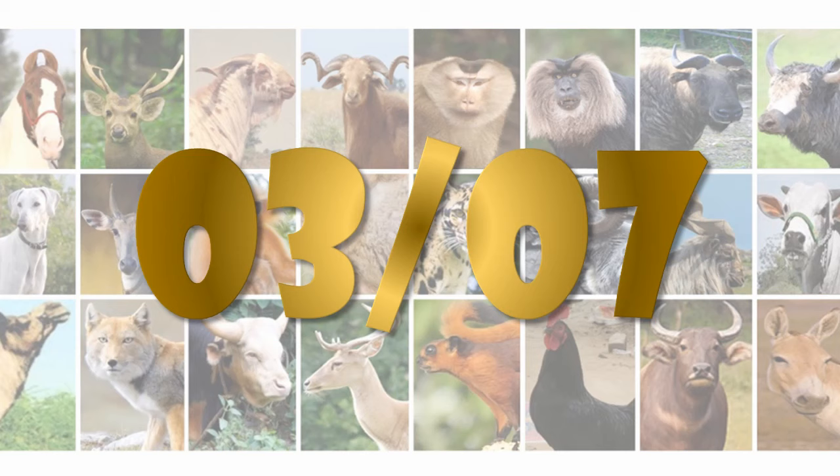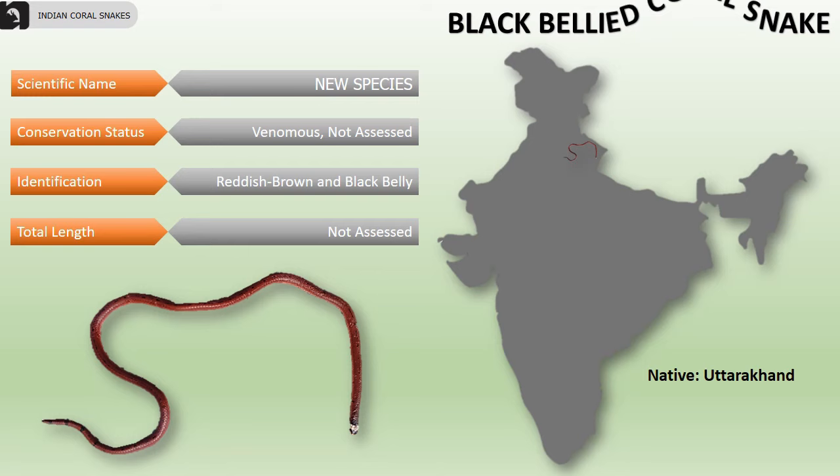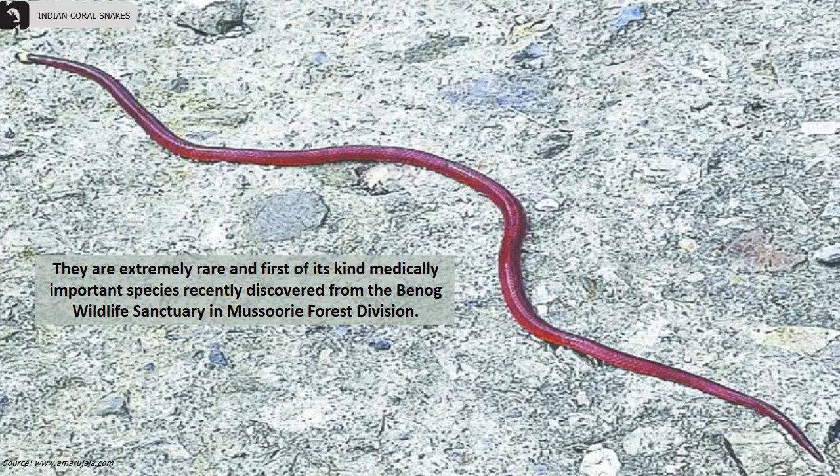The black-bellied coral snake is a newly discovered species found at altitudes ranging between 2000 and 6500 meters in Uttarakhand. They are reddish brown in color. Their length is yet to be assessed. They are considered an extremely rare species and the first of its kind with medical importance, recently discovered from the Binog Wildlife Sanctuary in Mussoorie Forest Division of Uttarakhand.